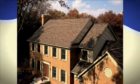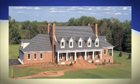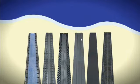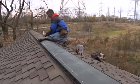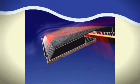And when installed end-to-end on a roof, ridge vents blend in with the ridge line, making them nearly invisible from the ground, unlike other types of vents which can look like a noticeable add-on. Not all ridge vents perform the same, however. Only ridge vents with an external baffle provide increased airflow performance due to the Bernoulli principle. As wind blows against the external baffle, it is deflected up and over the vent, creating low pressure that pulls air out of the attic.